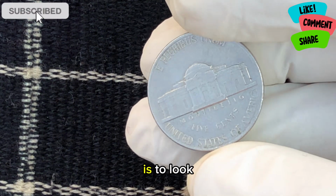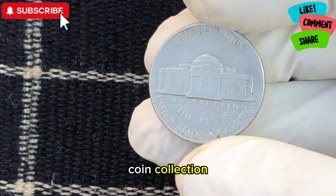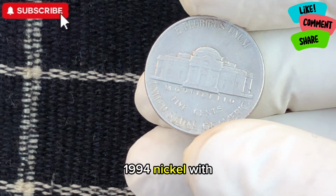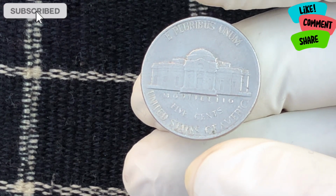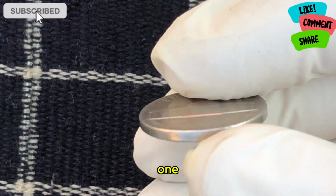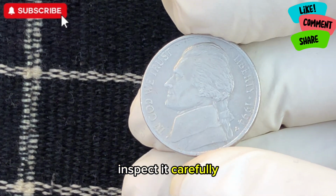The first step is to look through your own coin collection or spare change. While the chances of finding a 1994 nickel with this error are slim, it's certainly worth keeping an eye out for. If you do happen to find one, be sure to inspect it carefully.